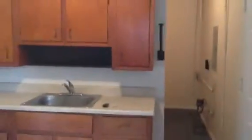We just rehabbed it less than 2 years ago. This new ceramic tile flooring. Appliances are only 2 years old. A lot of space for storage.